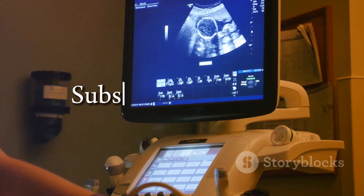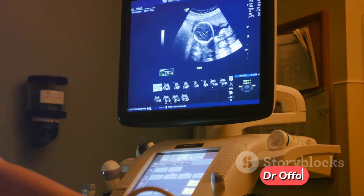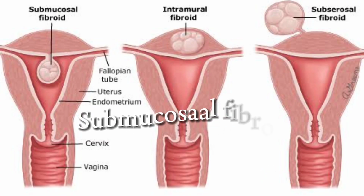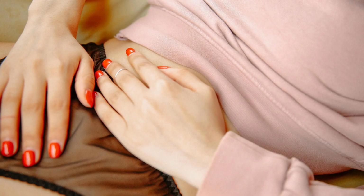Next, we have subserosal fibroids. These fibroids develop on the outer uterine wall and can grow quite large. Sometimes they might even make your womb appear lopsided. Lastly, we have submucosal fibroids. These are the least common type and grow just beneath the uterine lining. They can cause heavy menstrual bleeding and prolonged periods.